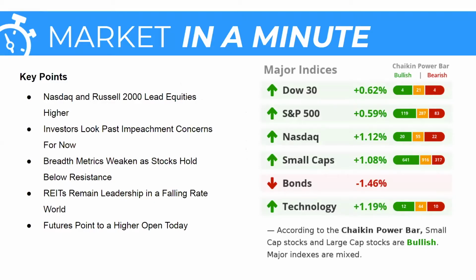Let's go to the market in a minute now. What are we talking about in the note today to Chaikin Analytics clients? NASDAQ and Russell lead equities higher. Investors look past the impeachment concerns for now, and breadth metrics weaken as stocks hold below resistance. REITs remain leadership in a falling rate world, and futures point to a higher open today, as we said.